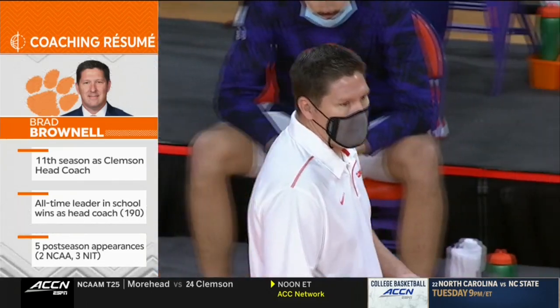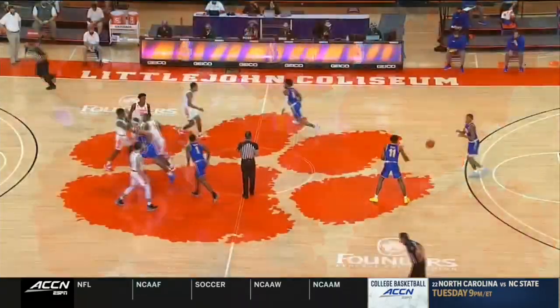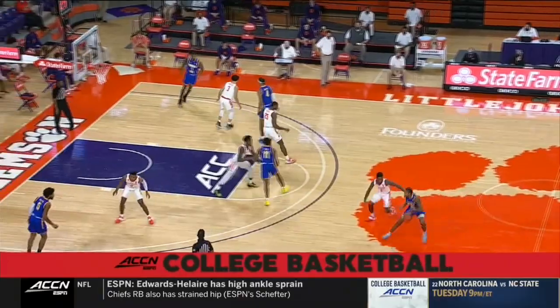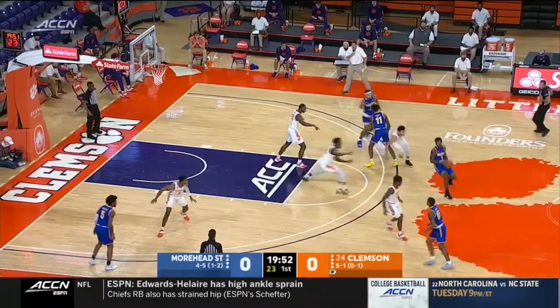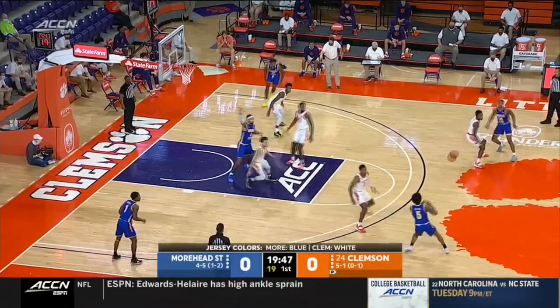Tigers, and you see Brad Brownell, the winningest head coach in the history of Clemson basketball. His team has already banked 4 wins against high major teams. Morehead State controls the opening tip. They go to work. Clemson in the home whites.